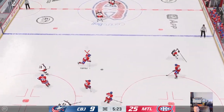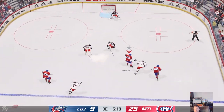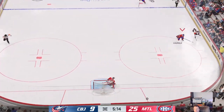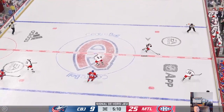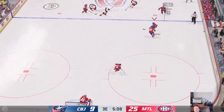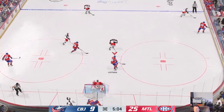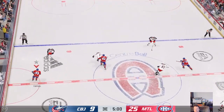Montreal's got control of it now from their own end. Steps across the blue line. Unleashes a cannon. Denies that opportunity. And now he tries to get it across to Hoffman. Fires it into the offensive zone. From behind his own cage, he grabs the puck. Moves the puck over to Toffoli.